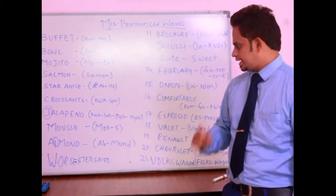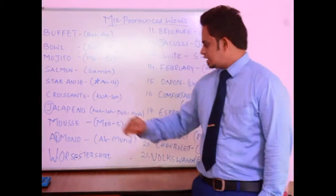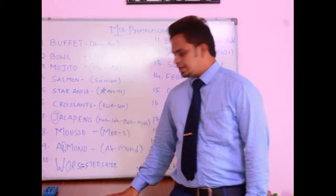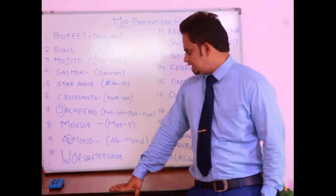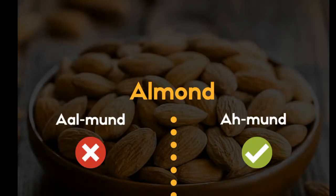Coming to the ninth one, a kernel from the dry fruit family, which is oval in shape. It is incorrectly pronounced as it is spelled, A-L-M-O-N-D. The letter L is silent here.